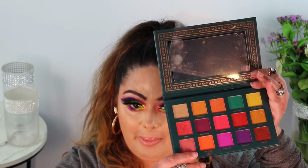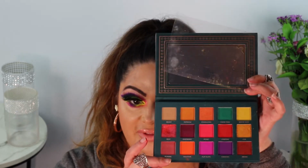It's not a horrible palette. I wasn't very happy with the formula in this palette. In the review, I couldn't say enough good things about it, but sometimes when you're excited about stuff, life just kind of happens. I mean, the colors are gorgeous. I do feel like this is a good end of summer, fall palette, and that is why I got it.